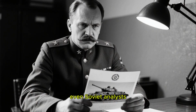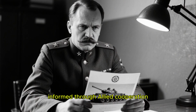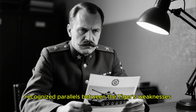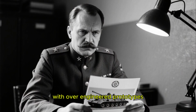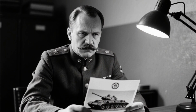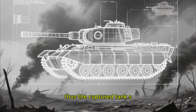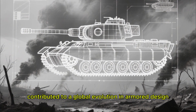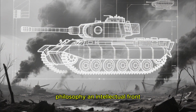Even Soviet analysts, informed through Allied cooperation, recognized parallels between the Tiger's weaknesses and earlier Soviet experiences with over-engineered prototypes. Thus, the captured tank's dissection contributed to a global evolution in armored design philosophy, an intellectual front as vital as any physical battlefield.